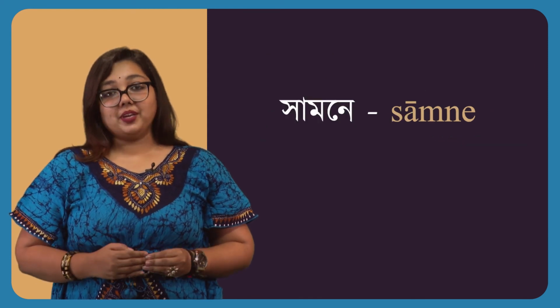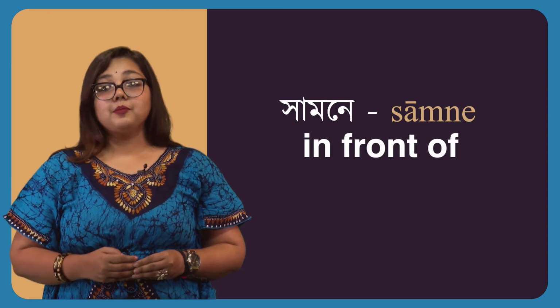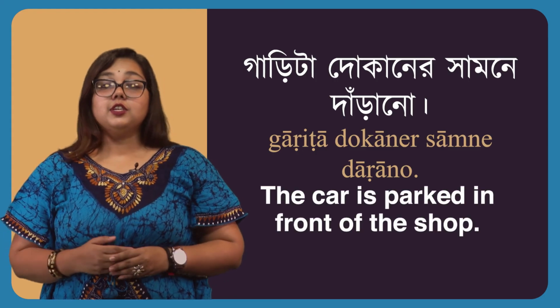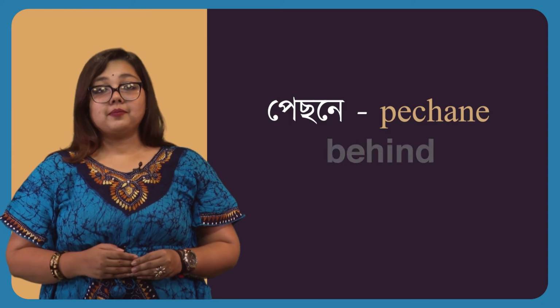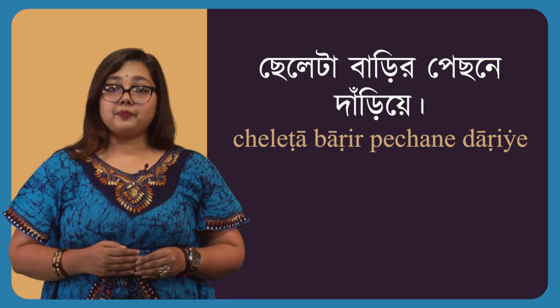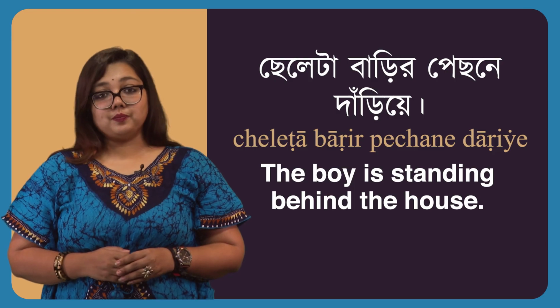Next, সামনে, which means in front of. For example, গাড়িটা দোকানের সামনে দাঁড়ানো. The car is parked in front of the shop. 8. পেছনে, which means behind. For example, ছেলেটা বাড়ির পিছনে দাঁড়িয়ে. The boy is standing behind the house.